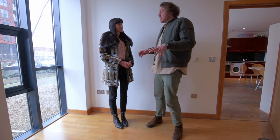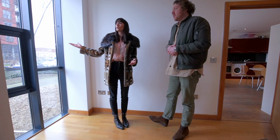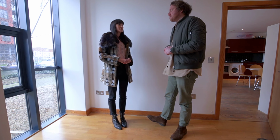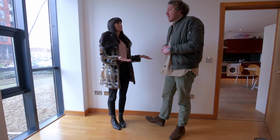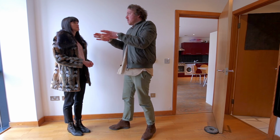So this is the master bedroom. Pretty good space and view off the canal. Yeah, it's lovely. Really, really nice. And of course it's ensuite as well. Exactly. So you've got space for your wardrobe, space for your bed, space for a chest of drawers if you need it as well. View out onto the water and the ensuite shower. Let's take a little peek in there.